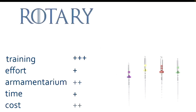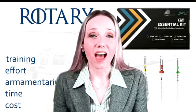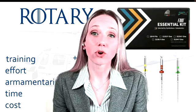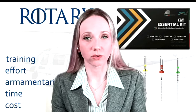On the other hand, we have the rotary solutions that are extremely more time saving. Obviously, they cost more than only manual instruments, and they require a larger armamentarium because we need at least an endodontic motor in order to make the files rotate. We will make a small effort because the file is doing the hard job. And yes, we will need training in order to know how to manage the rotary files correctly.